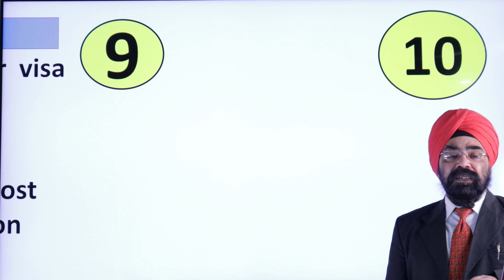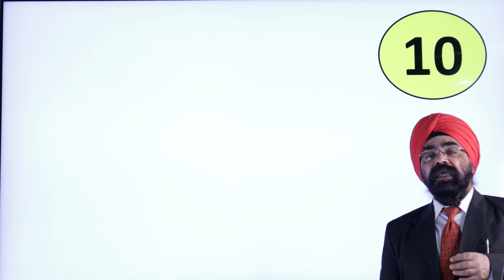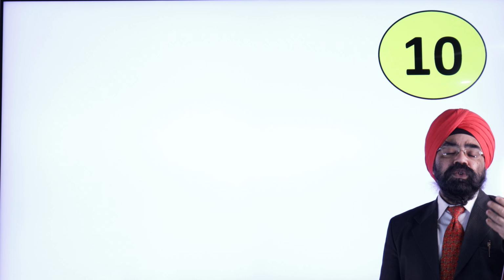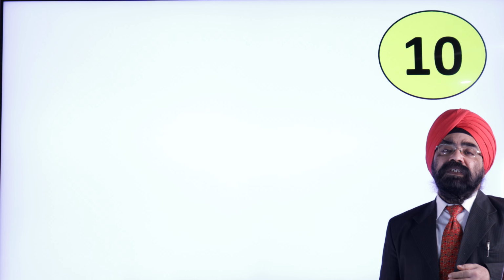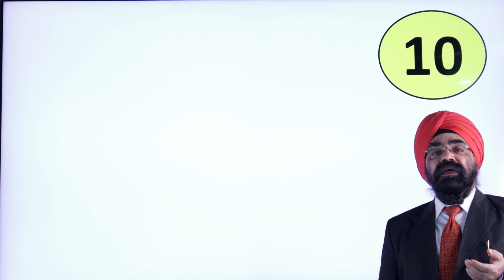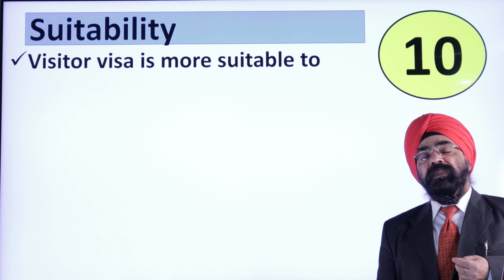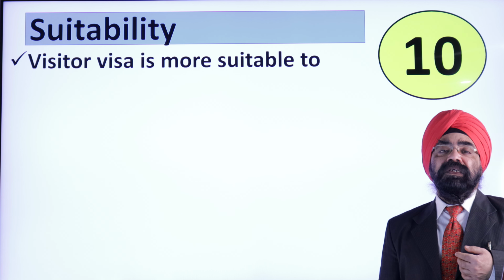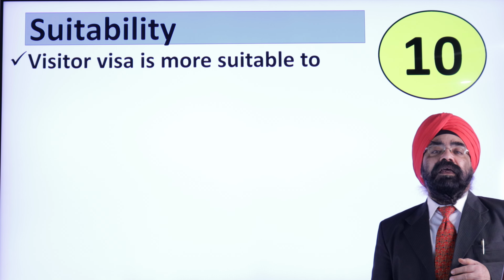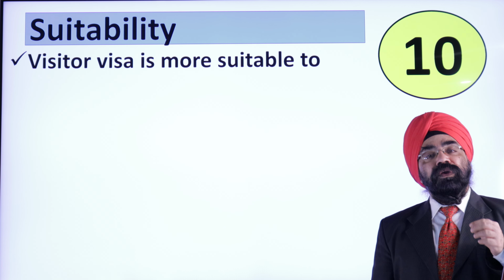Number 10, the last point, suitability. Now, super visa you can apply for only if you are a Canadian citizen or a PR card holder. Whereas visitors who are not in that category, who are students and who are workers, can call their parents here, but on a visitor visa. So if you are a student and you want to call your parents here to Canada, the option for you is visitor visa.